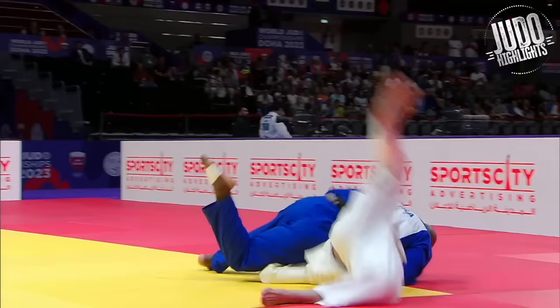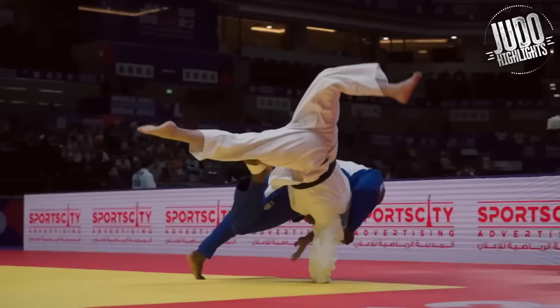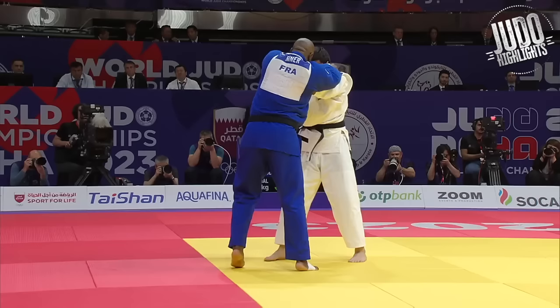Teddy Riner, big harai goshi. No one does harai goshi like him. That's incredible. Who gets lift like that with a harai goshi? Double lapel, doesn't even have a sleeve. Still manages to get enough rotation, land on top. Perfect. Perfect ippon.